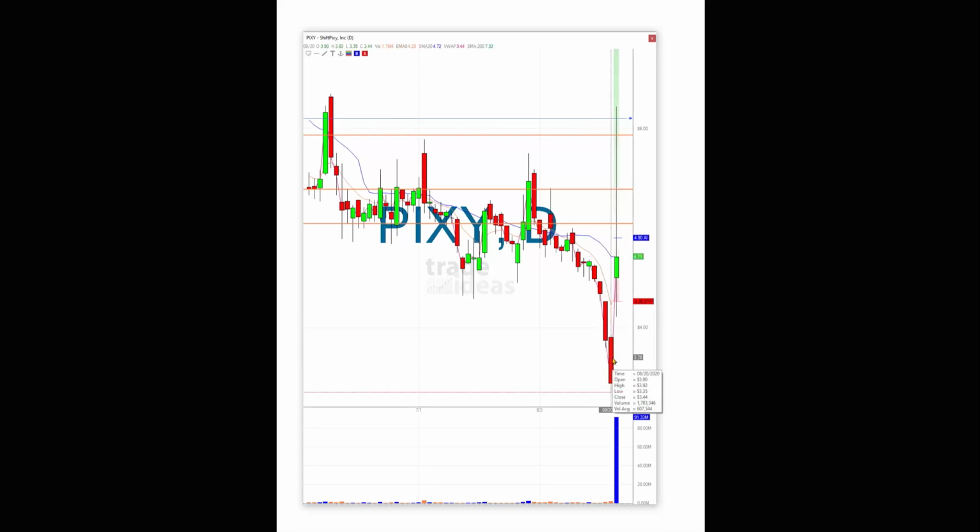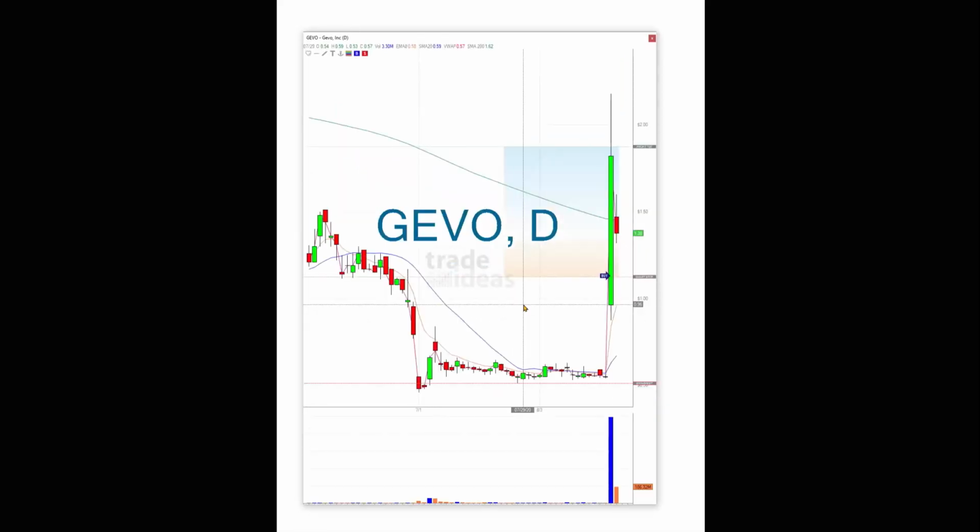Anyway, sometimes you'll drive yourself crazy trying to figure out why a stock moves, especially when you can't really see what you think is substantial news. But with GIVO yesterday, you could argue that the $1.8 billion order or forecasted order over I don't know how many years, that seemed an obvious reason.